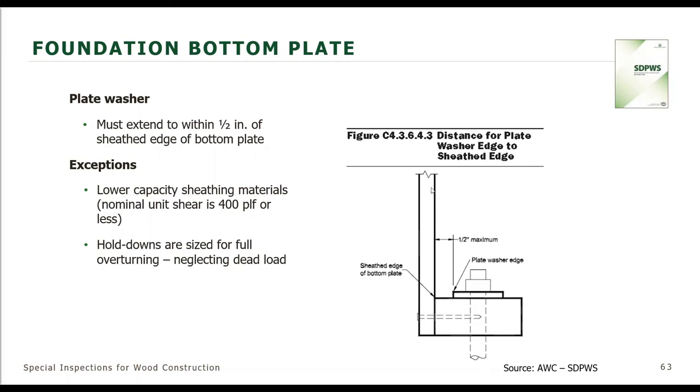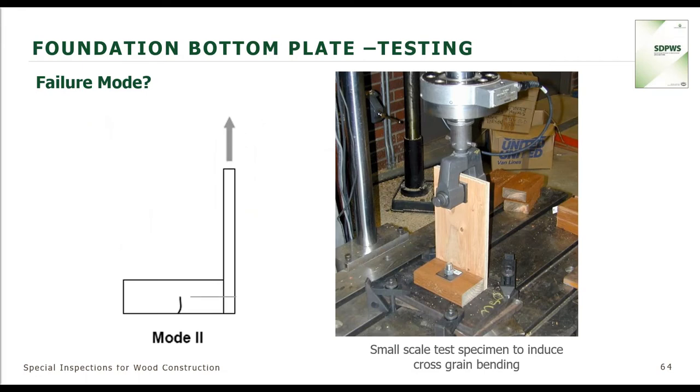And I'll get into more detail, but what happens is here we have a sill plate, we have a wood structural panel shear wall, and when there is a lateral load applied to this, what could happen is this wood structural panel will lift up and then induce cross grain bending into this sill plate. So AWC, then, this bottom plate issue became very noticeable after the Northridge earthquake, and some plates had shown evidence of failure.